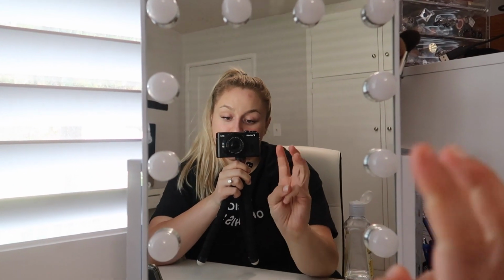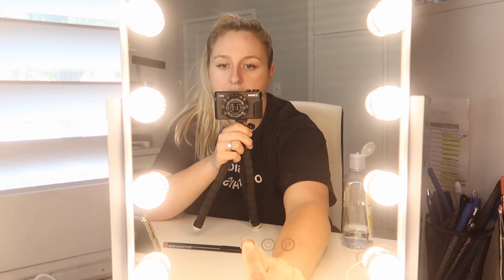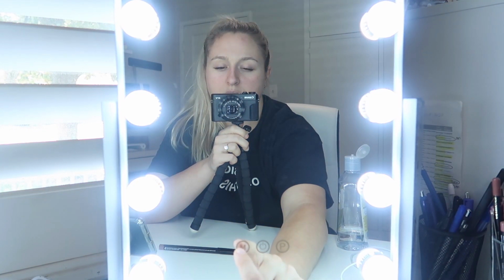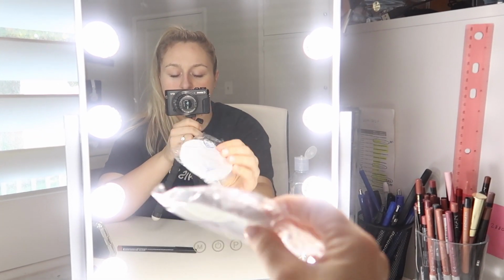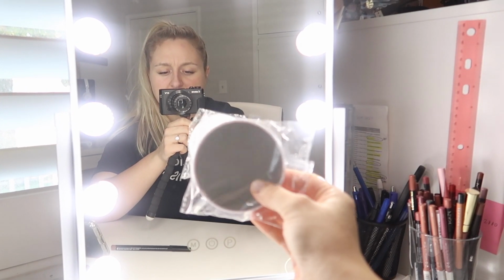Also, this mirror has 3 different settings. So you turn it on here in the middle, and I believe that's natural light. And then cool, no, that's natural light. I don't know. One of them is warm, that's warm. That's cool, that's natural. I just freaking love it. And it's so big. And then it also came with this little mirror that you can suction cup to it, and it's the 10 times magnification.